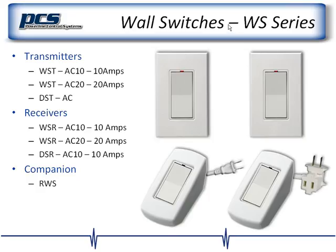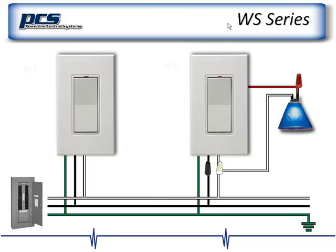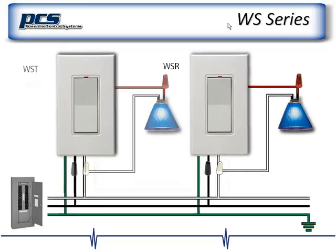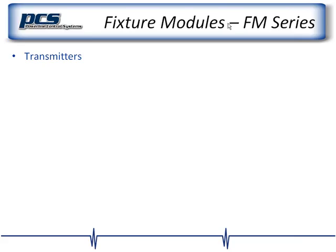And if you've got an existing 3-way situation, we've also got a companion switch, the RWS. So again, this is showing a transmitter without a load. So this is really a virtual 3-way that every time I turn this on, the back porch light would turn on when I turn the front porch light on, or a garage light. The WSTs also can handle a load. If it's a conventional 3-way, we have an RWS and you have a traveler wire you use. But the transmitter can also handle its own load as well. So, a variety of different options there.